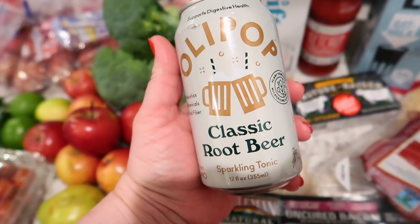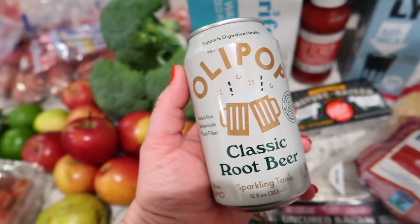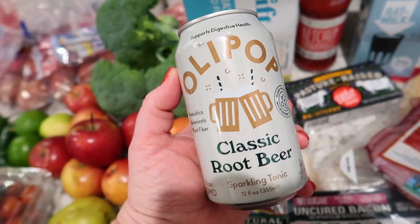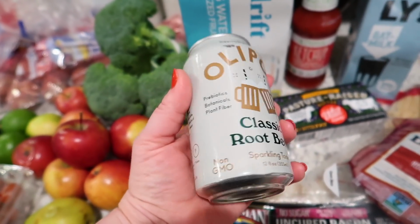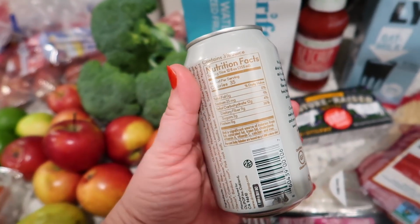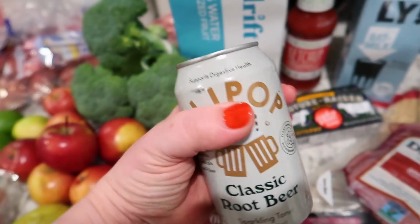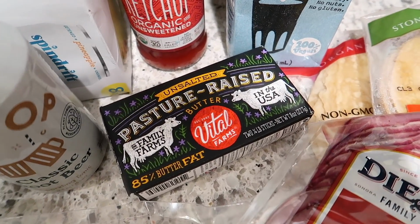And then they also had the Olipops on there. So I've tried a couple different flavors of this, and I didn't really care for the Coke flavor, but I like the strawberry. But I also saw they had this root beer flavor, so I went ahead and grabbed this just to try. The only thing that worries me about these is they have so much fiber in them. I don't know if I would want to drink one in a sitting just because of all the fiber that's in it. I got some Vital Farms butter.